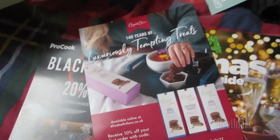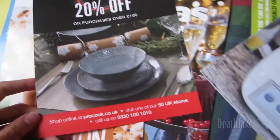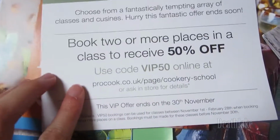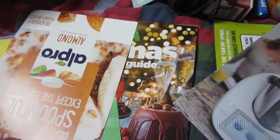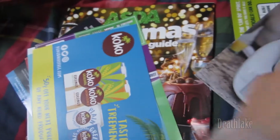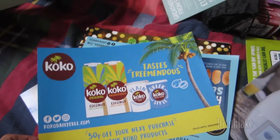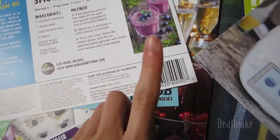10% off first order of these biscuits. Black Friday, extra 20% off if anyone wants to use this code. I don't think it's a code. Yep, it's a code for this other thing. 50% off. Alpro almond milk recipe. Cocoa coconut, 50p off your next purchase. Anyone would like to use this? Actually, it's a barcode. Never mind.